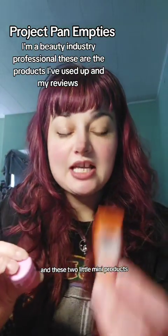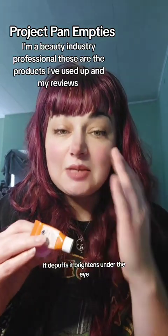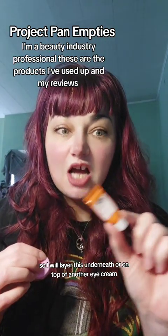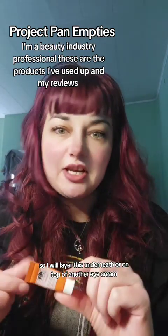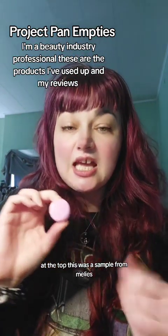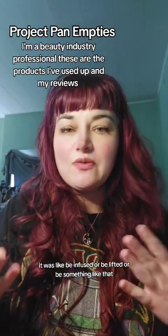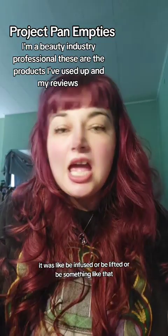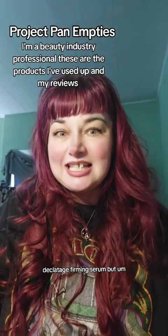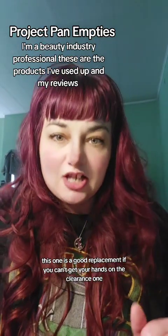I have these 2 little mini products. This is one of my favorite eye creams, the Origins Ginseng for Eye. It depuffs, it brightens under the eye. It's amazing. I use this as a layering eye cream though, so I will layer this underneath or on top of another eye cream depending on what I've got in my regime at the time. This was a sample from Maylis. It was a neck and décolletage firming lifting cream. I can't remember the name. It was like Bee Infused or Bee Lifted or Bee something like that. It was okay. I really love the Clarins décolletage firming serum, but it's getting harder to find. So this one is a good replacement if you can't get your hands on the Clarins one.